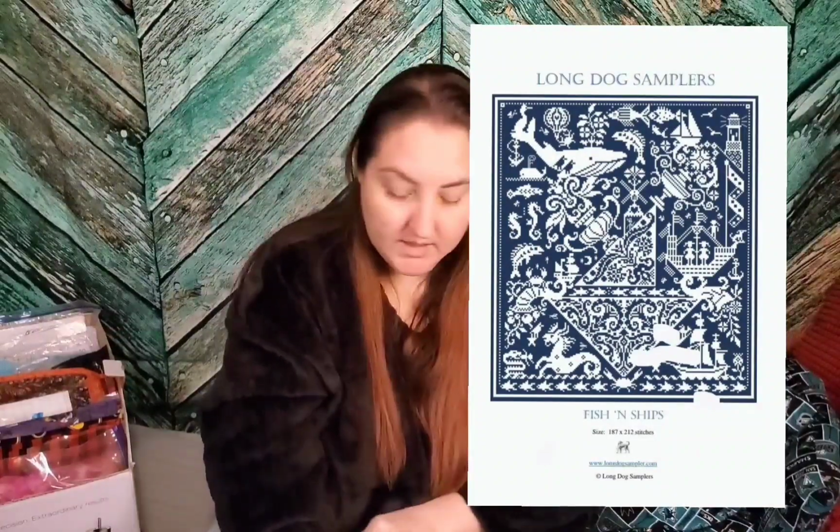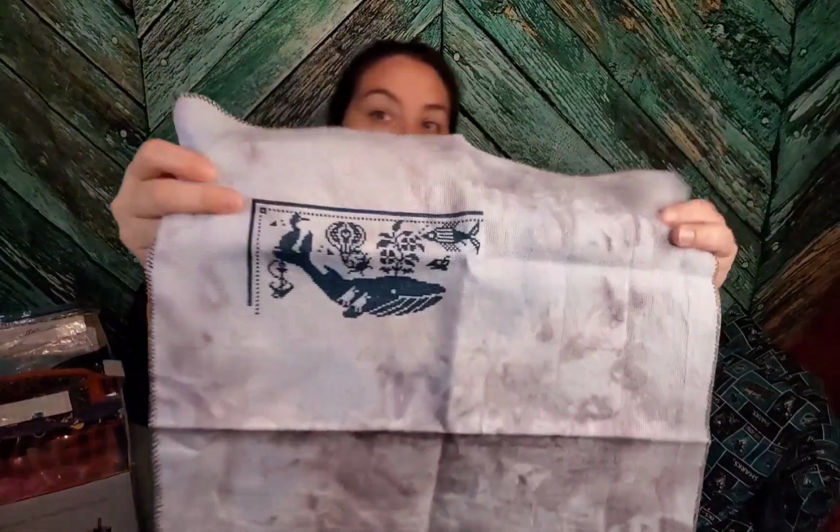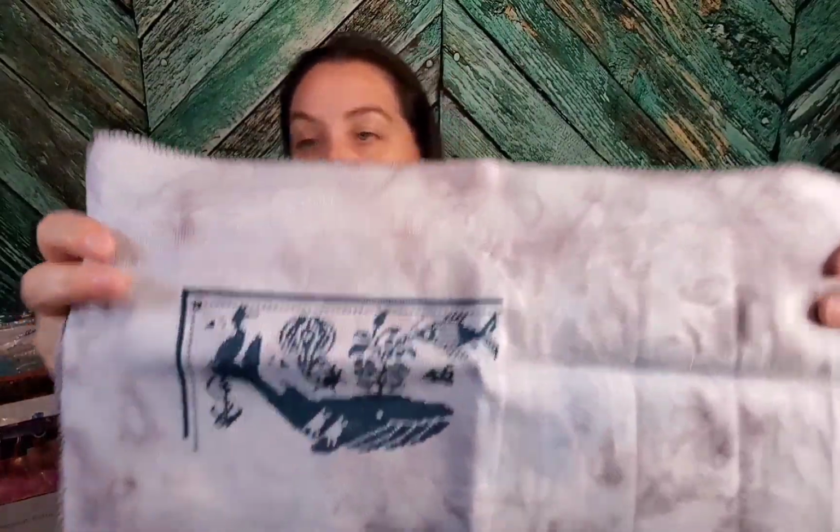Next is Fish and Chips by Long Dog Sampler. This is my first Long Dog, and I love the fabric that I dyed for this. And look at the fabric. Ooh, ah. I put in 2,345 stitches this year.